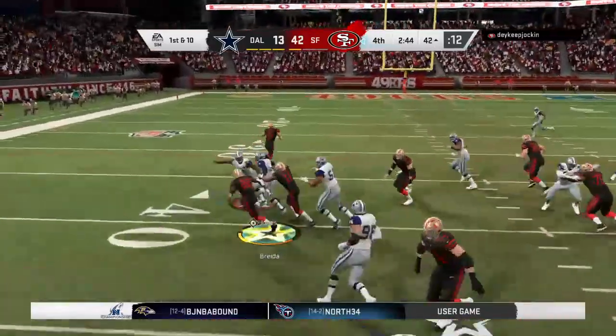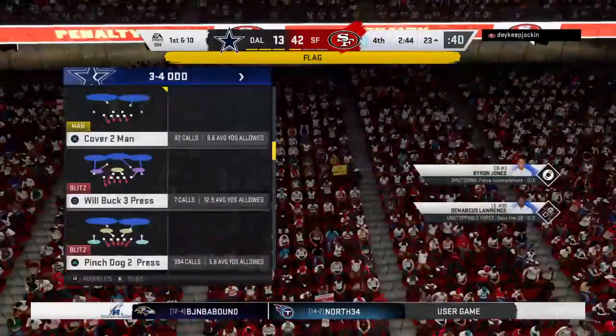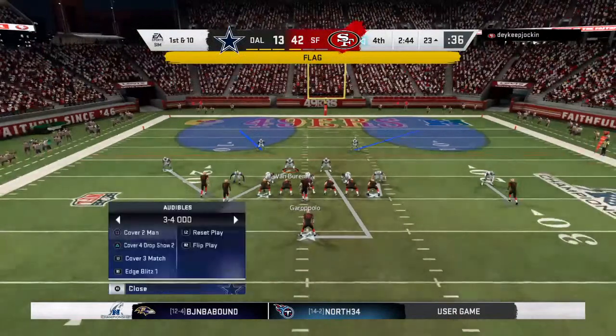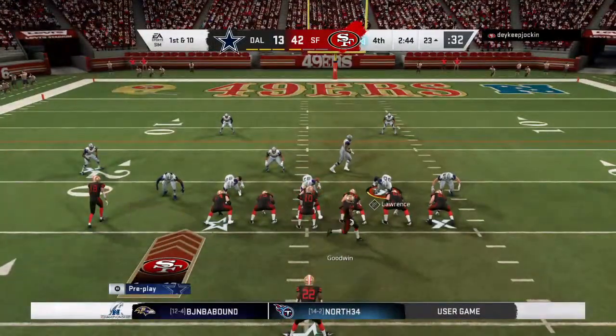Now a give to Breida, and another mistake here defensively as a flag is down on the tackle, and that's going to tack on 15 more. And now it's 1st and 10, a big mistake, especially when you factor in the personal foul yardage.